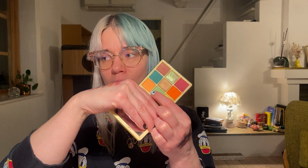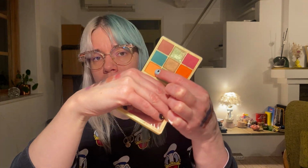184. I haven't had it before. Ooh, fun. So 184 is from the ABH Mini Pro Pigment Palette Volume 2, or ABH Norvina. And it's the third shade? Yes, it's the third shade in the palette. It's a 3, which is a beautiful orange. So it's that one.